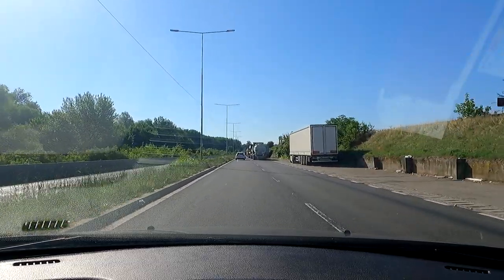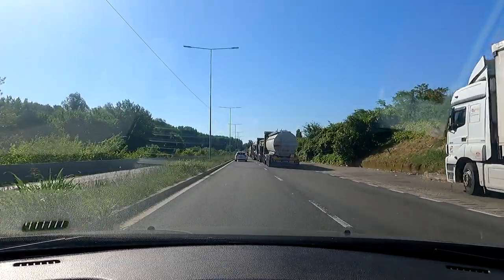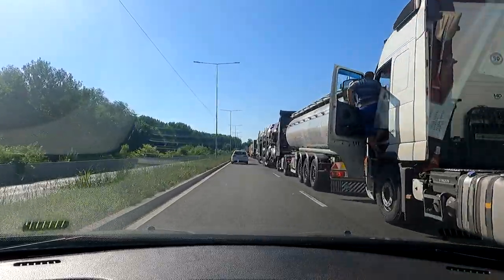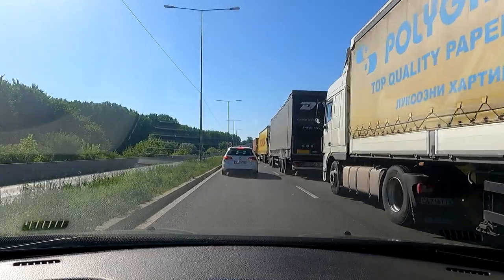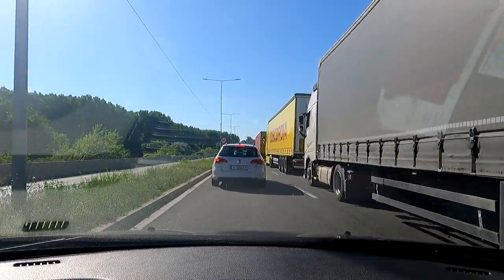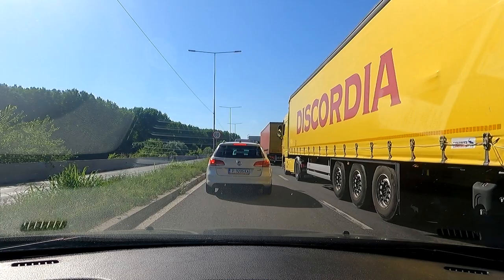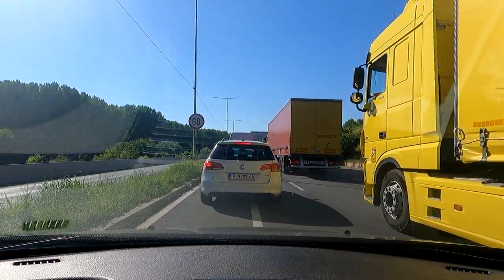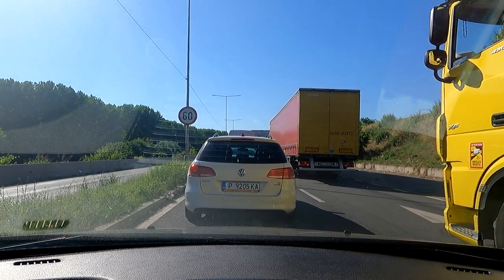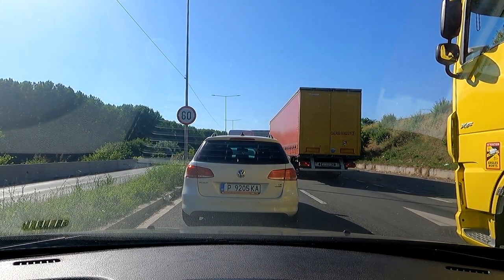So guys, you're getting the full border crossing experience at Ruse today, unedited, uncut. All the trucks, all the cars. It's actually looking a little bit busy, I think. Or maybe it's one lane now.